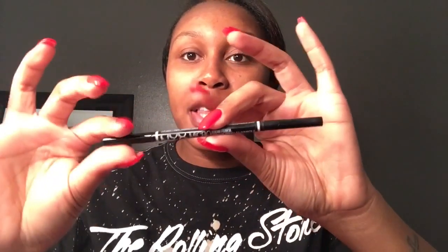So I'm going to be using my NYX micro brow pencil. It looks something like this, and you can get it at the NYX store for $10. It has the pencil on one side and the brush on the other side. So first things first, what you want to do also is make sure your eyebrows are always waxed. Mine is not freshly waxed, but when they're freshly waxed, the arch is always better. So make sure you wax your eyebrows.